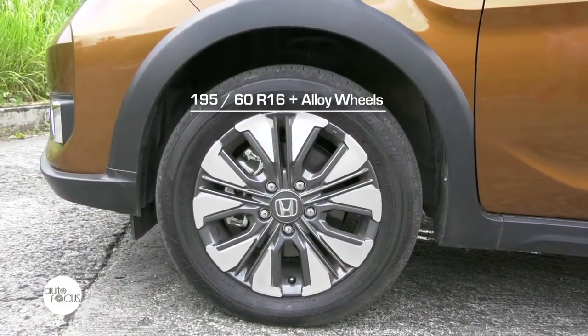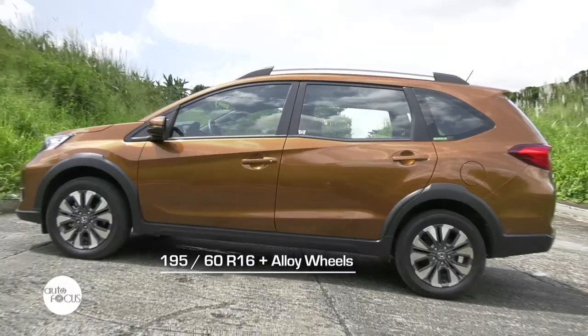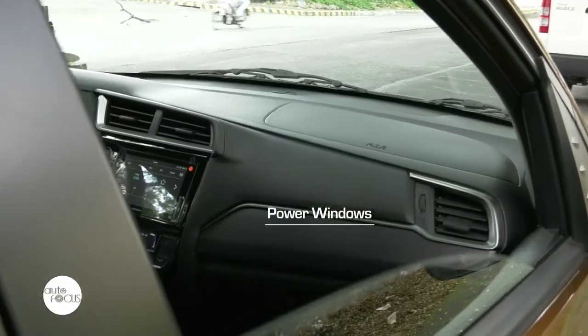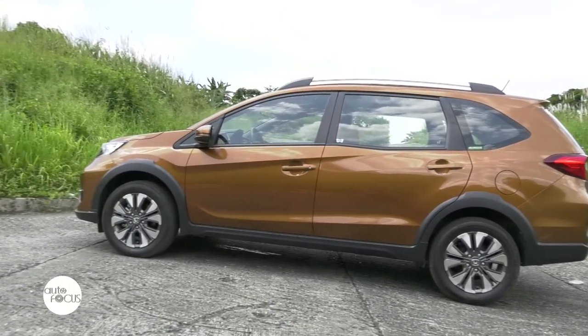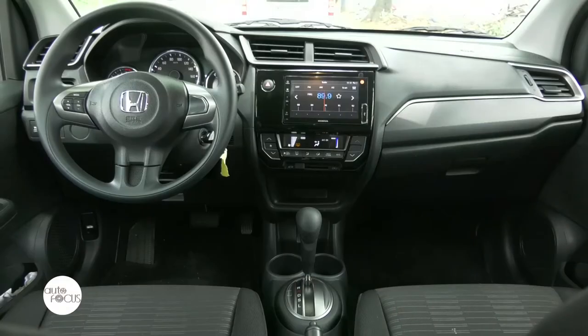Completing the design of the BRV is the newly designed 16-inch alloy wheel, which contributes to its long wide stance for a more commanding road presence. Other exterior features of the BRV include power folding door mirrors with integrated side turn signals and a new shark fin antenna that enhances its masculine and premium look. It's time to hop inside the BRV.